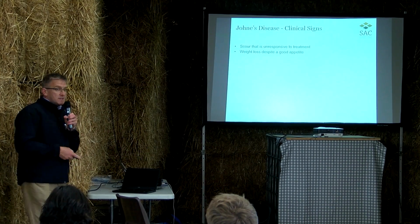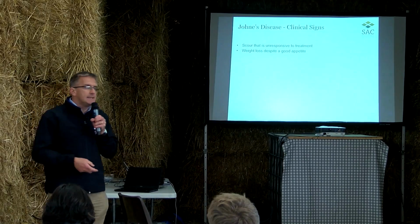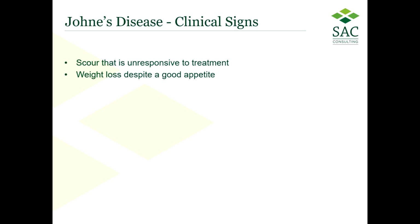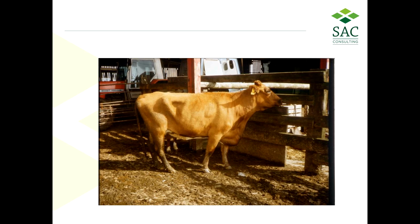So some of the clinical signs that we see with this disease are really a diarrhea, a scour that doesn't respond to treatment, and the animals usually lose weight over a period of time in spite of having a really, really good appetite. So you get a cow that progressively loses weight or has diarrhea, and that cow's only going one way if she continues to develop in that way.